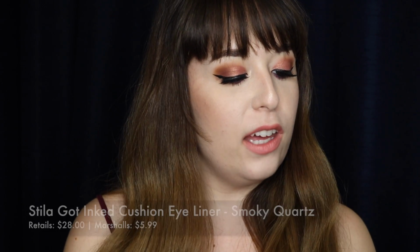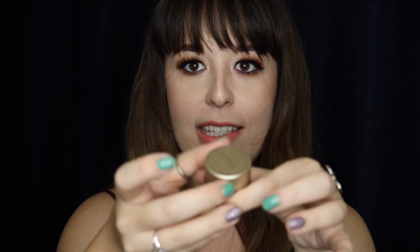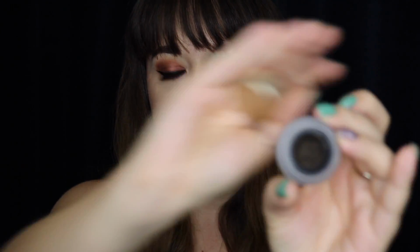So the next item that I found is this Stila Got Inked Cushion Eyeliner. This isn't typically an eyeliner color that I would wear, but I actually really like this for all over the lid. It's a really cool kind of packaging. So it has this little frosted glass bottle, or I'm sorry, this little pot, and on the inside it has this little cushion. I don't know if you guys can see that very well, but it's really cool because you press down on the cushion and you have pigment that comes out.